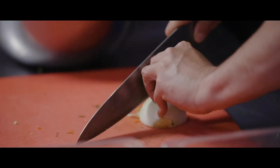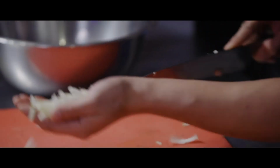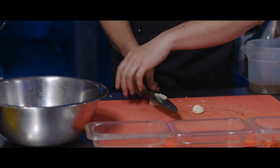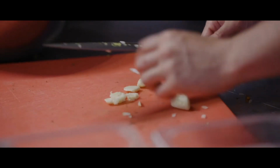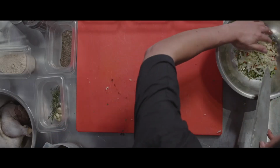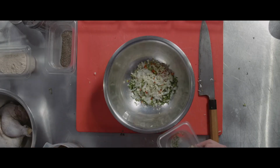I'm just going to be using half an onion for this recipe. Okay, so now we have the onion. We're going to be putting some garlic in now. The way I like to cut my garlic, I take the knife and press down. That'll break up the garlic and make it much easier to cut. So then you can just go ahead and dice it. Here we go, we've got pretty much all the green ingredients here: the fresh herbs, the spices, the peppers.